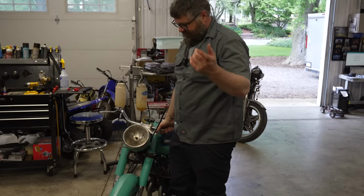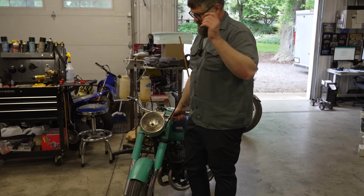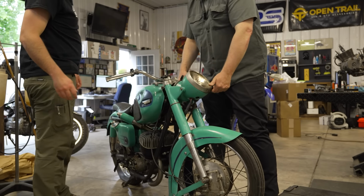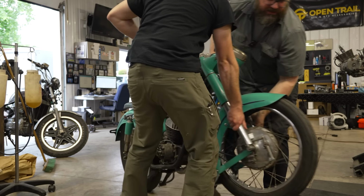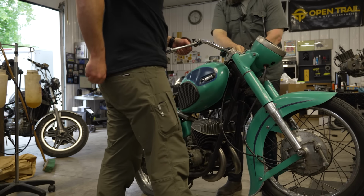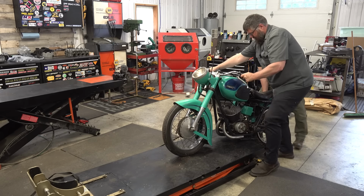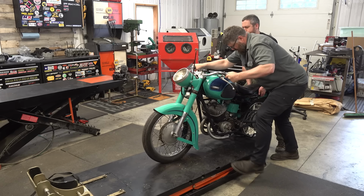Now we lift. How many things aren't the wheels dragging on? No idea. Everything, nothing works. How did this stay so nice? That's what I want to know. Jeez. This thing weighs a metric ton. Look at you go, Dan.